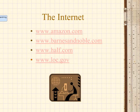Now let's change gears and turn our focus to the Internet. As an online student, you already know how much the Internet has influenced your life. Well, when it comes to research, the Internet is literally a library at your fingertips. If you know the proper ways to go about your research, you will find that you can find helpful and relevant sources that you can access in your pajamas if you want to.